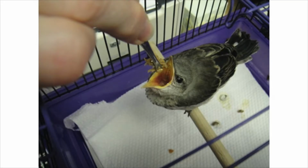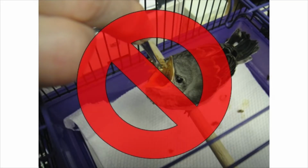It's important to note here that you should never put food or water directly into the mouth of a baby bird of any age or species. I know it's very hard to resist because they're opening their mouth and begging for food and they're very cute, but if you do, you could cause serious aspiration, which could result in terrible respiratory issues and even death.